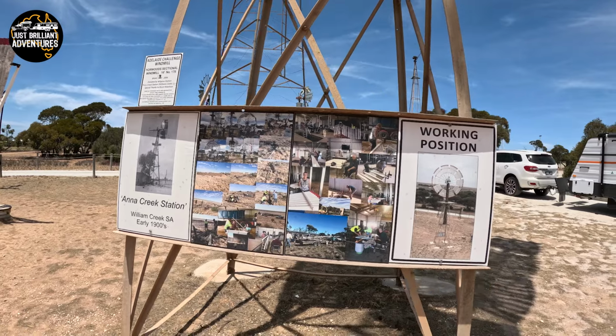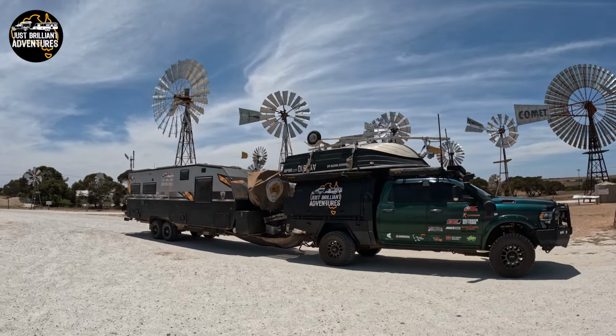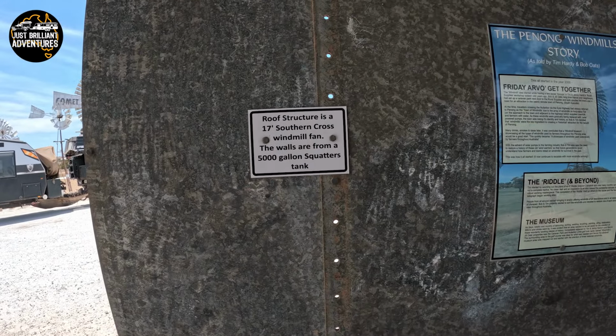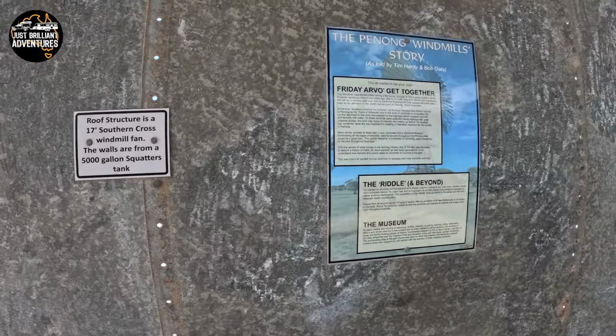Some cool photos. Pretty cool actually. Around the car, the roof structure is a 17-foot Southern Cross windmill fan. The walls are from a 5,000-gallon squatter's tank.